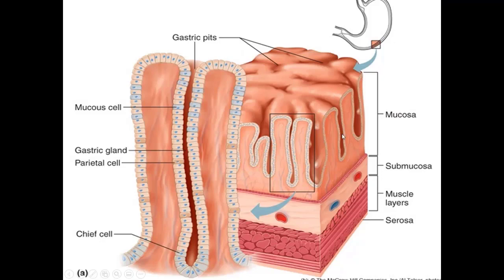All right, for this image, you see all the 4 layers that we've talked about previously: mucosa, submucosa, the blood vessels, muscular layer, serosa. If you zoom in on this area here, you'll see mucus cells, parietal cells, chief cells. This image is really just showing how these 3 different types of secretory cells are arranged. Because these cells look so similar on an illustration like this, I probably would not use this on a test.